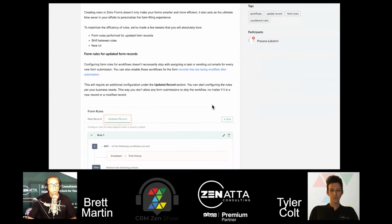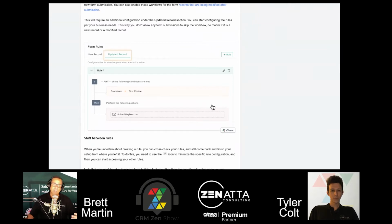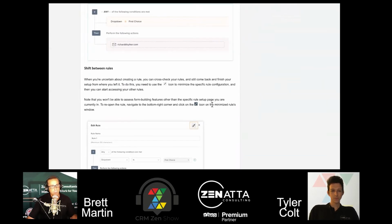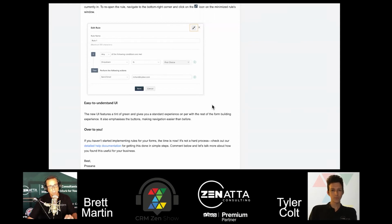It's been a little wonky, but the whole form rules section has now been completely revamped with a new UI, and it's very crystal clear. I think before it could get a little confusing, but now it's very easy to go ahead and build out your rules and get these laid out for when you're designing your forms. And I have to say, you can easily shift between your rules, so it's just a nice improvement. I'm glad they're taking the time to go bit by bit through some of the more obscure little features inside forms and tweak and improve upon them.